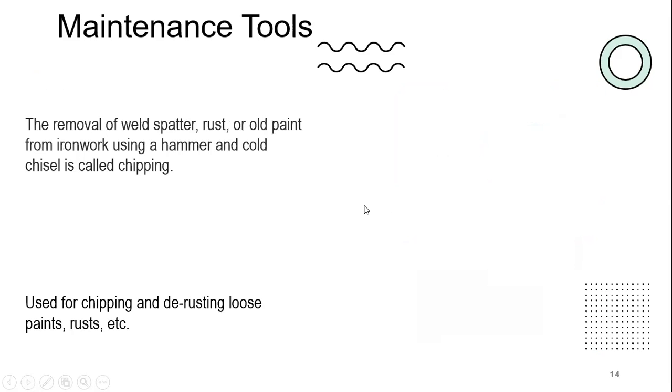So, the removal of weld spatter, rust, or old paint from ironwork with a cold chisel is called chipping. So, ang pangtanggal ng mga old rust, ang tawag doon ay chipping. Used for chipping loose paints and rust is, of course, the chipping hammer. Okay? Or, we have the jet chisel, no? Meron tayong tinatawag na ganun.